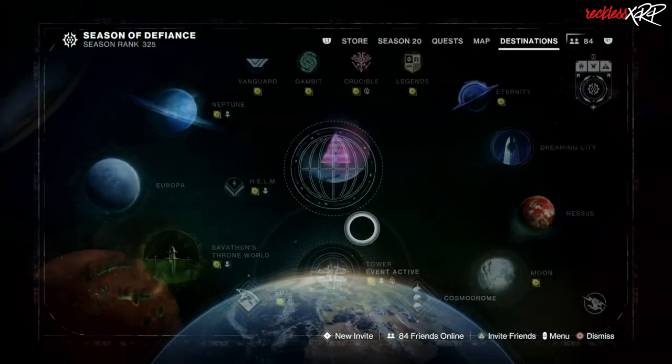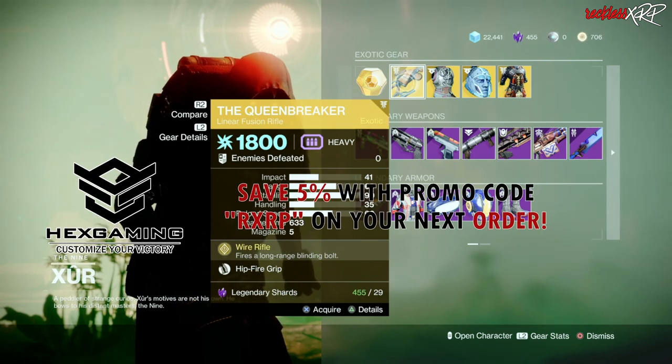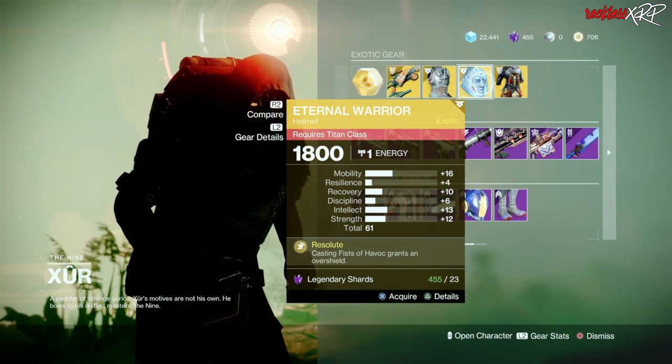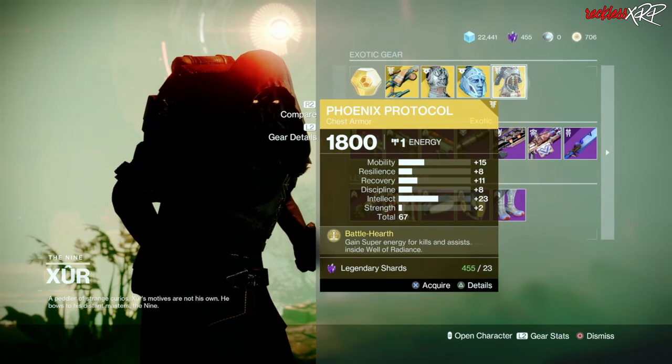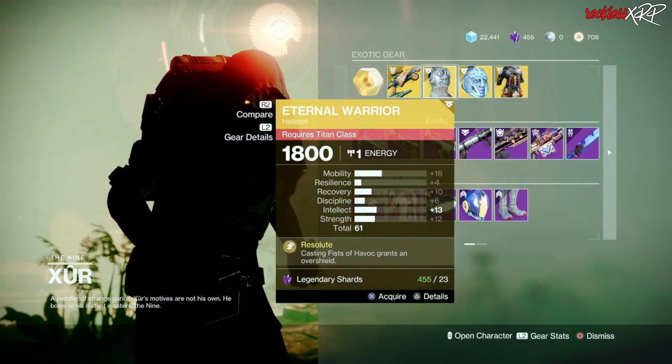So, Xur is on Nessus. The weapon of the week is the Queenbreaker. It is an exotic linear fusion rifle. Then we have the Ophidian Faith for the Hunter, the Eternal Warrior for the Titan, as well as the Phoenix Protocol for the Warlock. If you guys don't have any of these, go ahead and grab them.